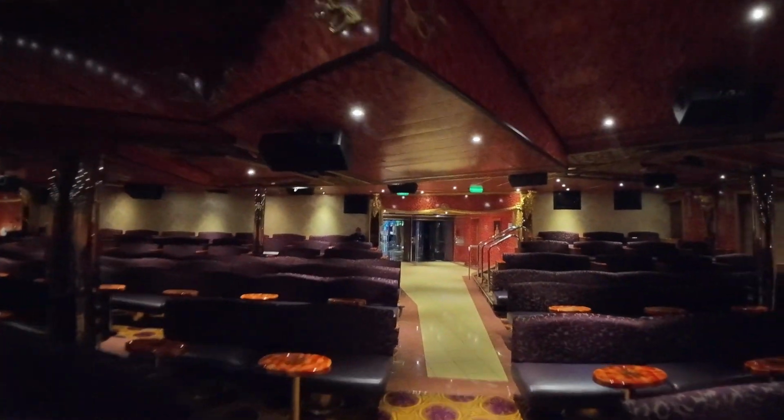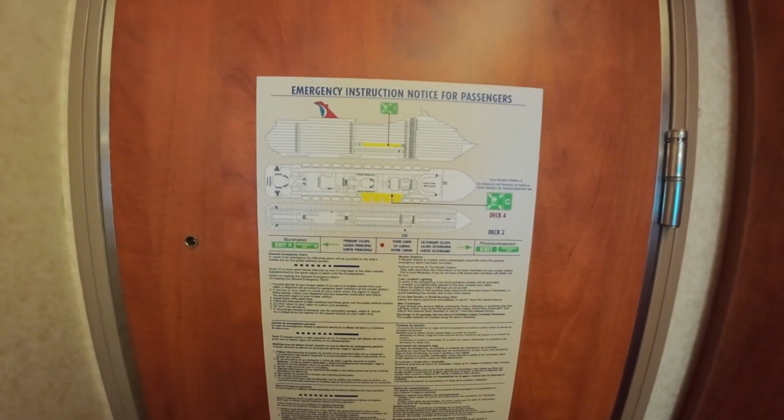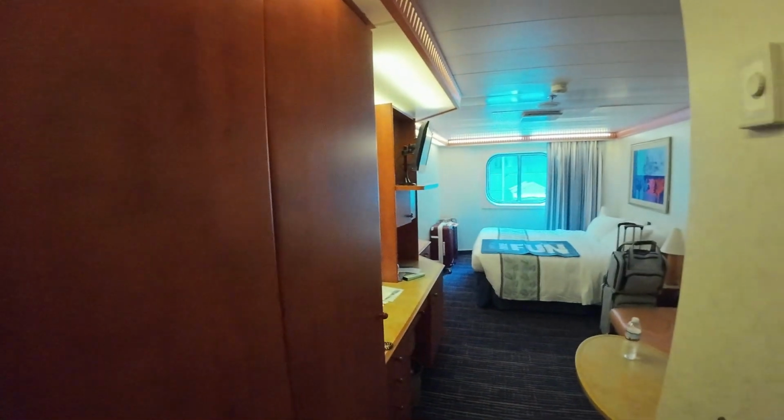Made it to our room. We're going to start out here at the door. We're in room 2281, which is an ocean view room.